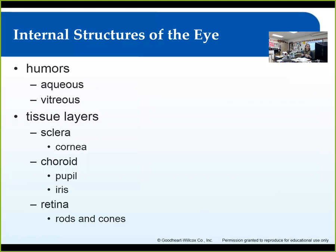All right, so internal structures of the eye, we'll have to add a little bit to these. First of all is humors. When you see that word humor, think liquid. Okay, so we have two humors in our eye. First one is the aqueous humor. It's the more watery of the two. Makes sense, right? Aqua.